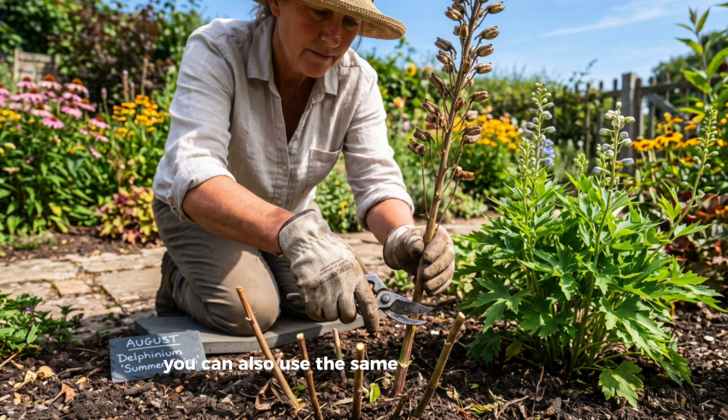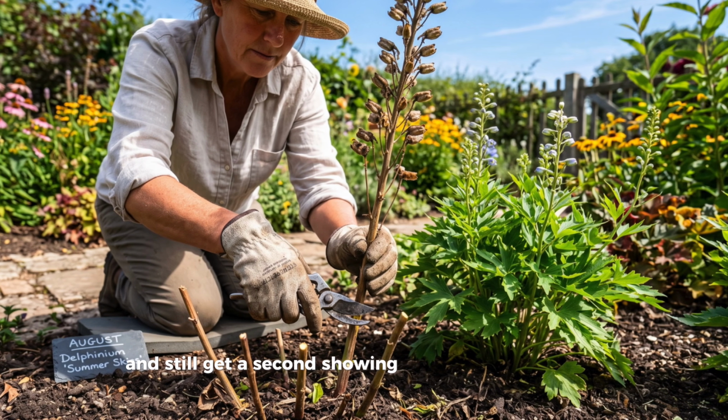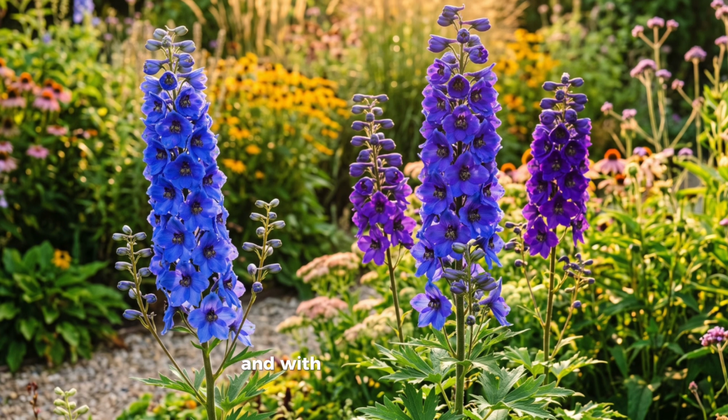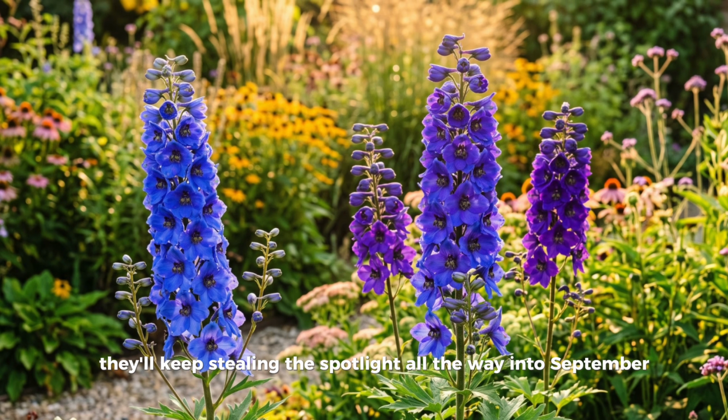You can also use the same technique in August if you're in a warmer climate and still get a second showing before the first frost hits. Delphiniums are showstoppers, and with this simple cutback, they'll keep stealing the spotlight all the way into September.